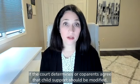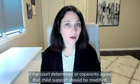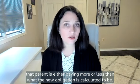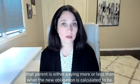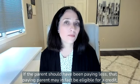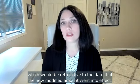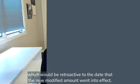If the court determines or co-parents agree that child support should be modified, what does that mean for the paying parent? It means that for a period of time, that parent is either paying more or less than what the new obligation is calculated to be. If the parent should have been paying less, that paying parent may in fact be eligible for a credit, which would be retroactive to the date that the new modified amount went into effect.